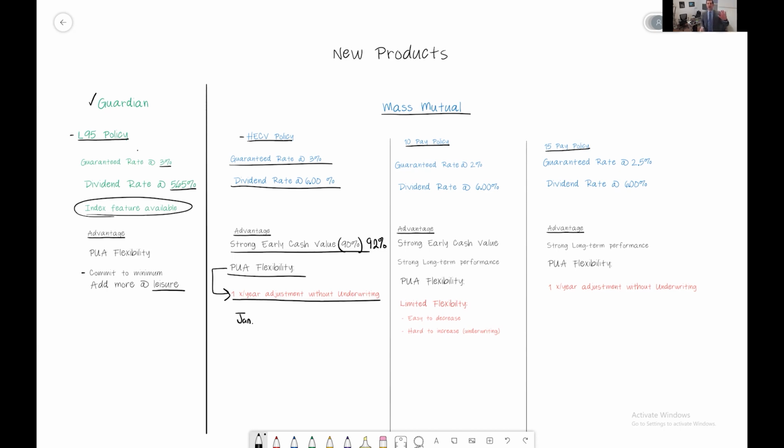So making a one-time lump sum payment, you could break it up over 12 months or pay different frequency. I will add, if you're paying a frequency other than annual with MassMutual, their charges are a bit excessive in my opinion. They're much higher than most carriers, and I typically recommend annual, but I can go through the other frequencies like monthly payments and such with you as well.